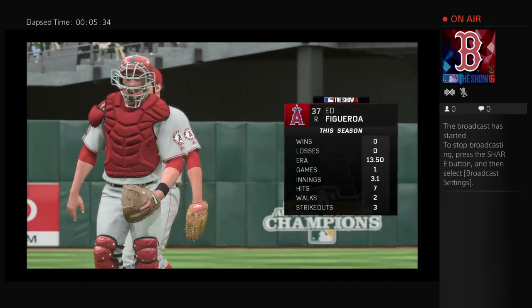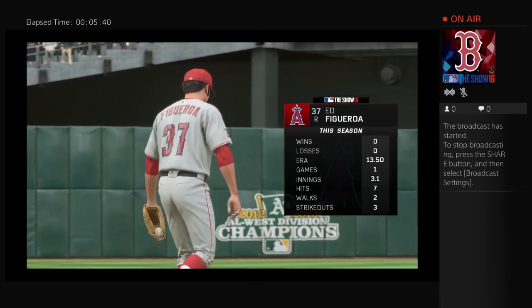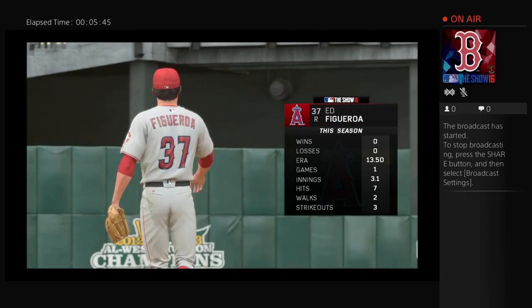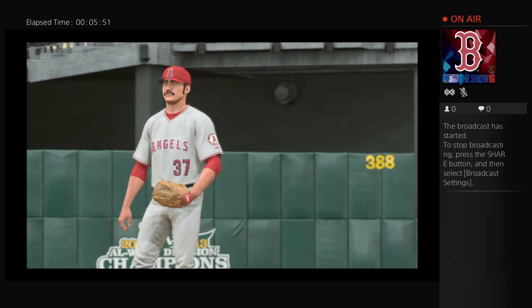Ed Figueroa, a native of Minnesota, gets the starting nod. What do we need to know here, EK? Yeah, Matty. He only went into the 4th inning in his last start. Didn't get a decision. I mean, if anything, go out and give your team a chance. Going to have to go a lot deeper in this one.